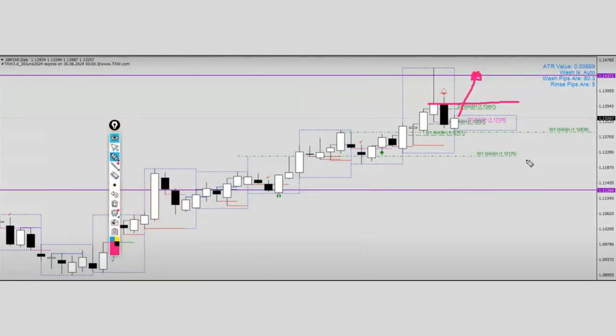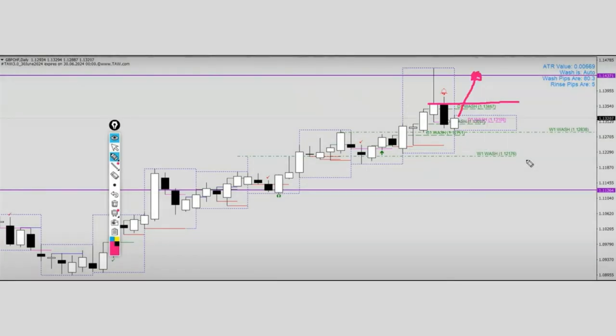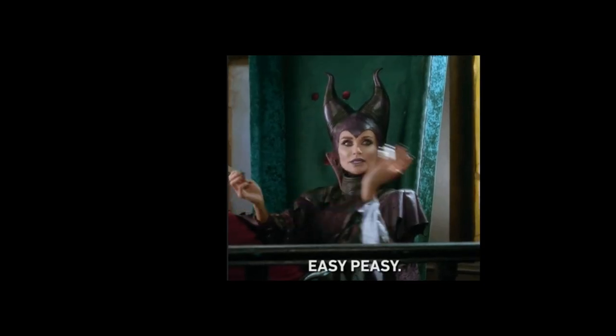This is a day chart of pound franc, and as you can see, the trend is clearly up. And in the recent days, there was a simple retracement down to a strong support. And with that, on the 25th of March 2024, the Taw dashboard released a bullish signal for us to go long. This is a simple case of trading with the trend.